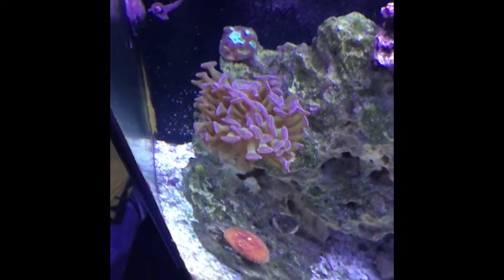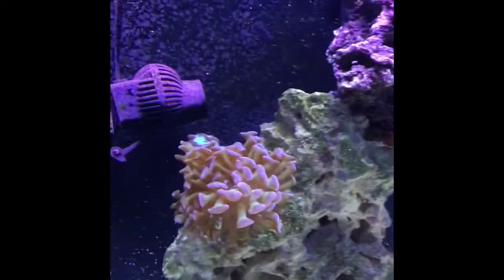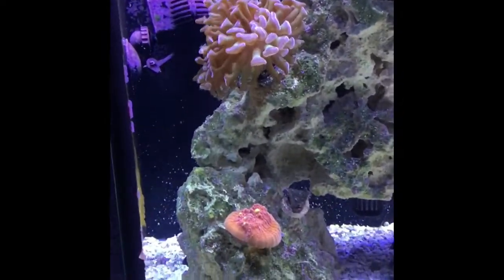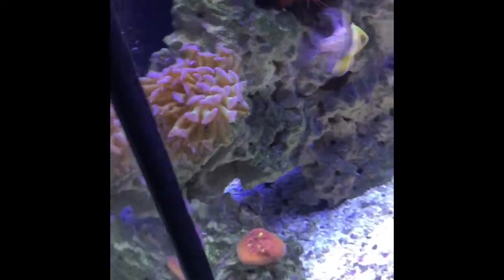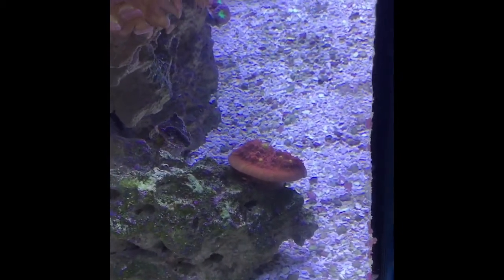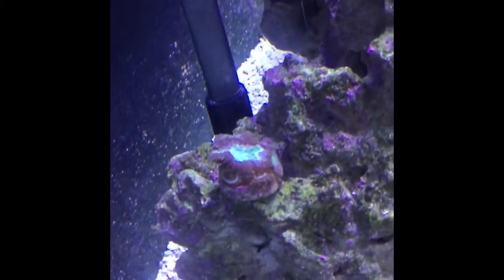And we got this awesome hammer from Fish of Hex. Travis does some great work. If you haven't checked out his site, you really should. I've got my GoldenEye chalice, which is just a monster. It started as just a tiny little frag, and you can see that it's just taken off. Got an unnamed echinata up here. Got that off of eBay, thanks to the Worldwide Coral eBay auctions.